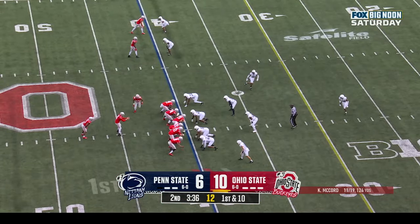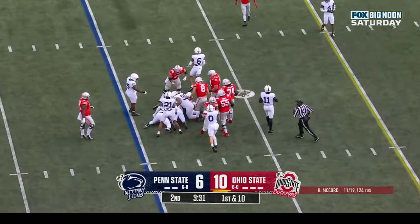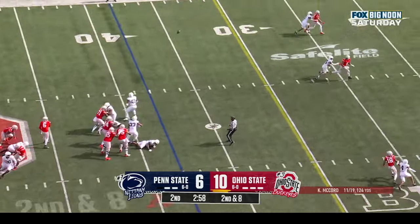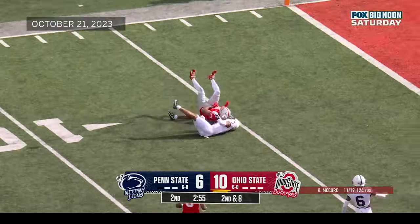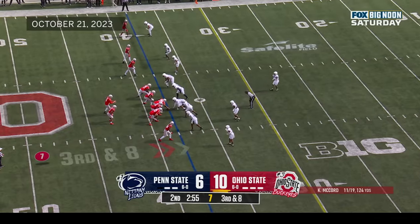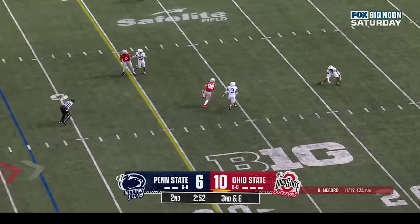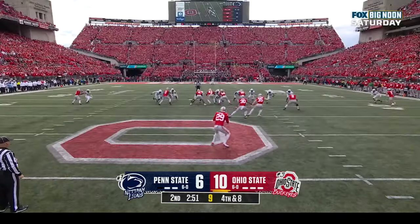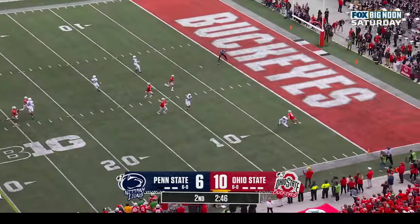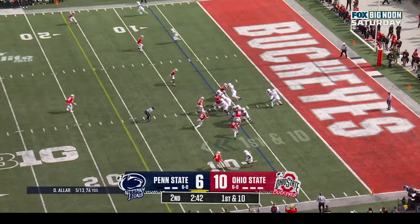Williams, the pistol back. Now they'll give it to him straight ahead. And Williams tackled by Kobe King. Second and 8 at the 38. McCord steps into his throw, down the field, incomplete. McCord over the middle, incomplete. Daequan Hardy, the deep man. This one bounces backwards with some English. First down and 10 at the 6.